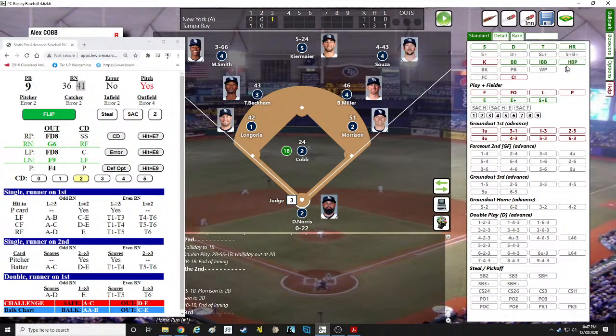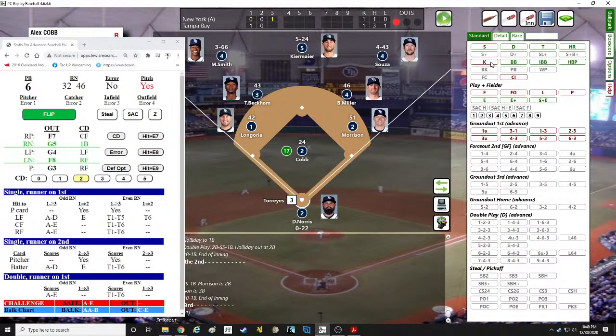And now it's Aaron Judge up. That's coming off a Cobb 32 right-hander. And that's going to be a fastball in there. 94 mile an hour, tailing away from Judge. He didn't even swing at it. He goes down on strikes. Ronald Torreyes, 56 versus the right-hander will be an out. And he's going to line it right at Beckham at short.